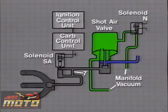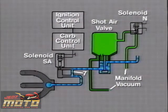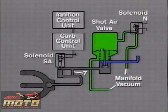The diaphragm chamber within the shot air valve contains a small orifice which connects both sides of the diaphragm. During idle or cruise, vacuum is equal on both sides, so the valve is closed. During acceleration, the vacuum above the diaphragm is higher, so the valve remains closed. But during decel, the vacuum below the diaphragm is higher than above it, so the valve opens. This lets some filtered air enter the intake manifold. The opening duration is 2.5 seconds, the time it takes for vacuum to equalize on either side of the diaphragm.